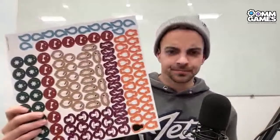Okay, second punch board. Are people interested in punch boards? I can move on from punch boards. Again, more resources. There's some wound tokens, some disease tokens.